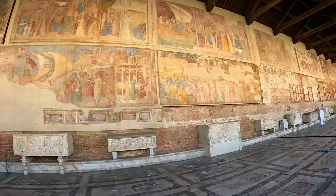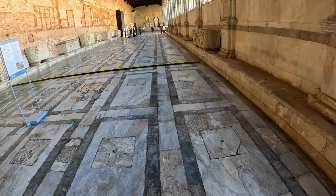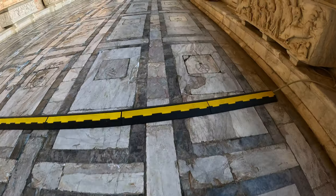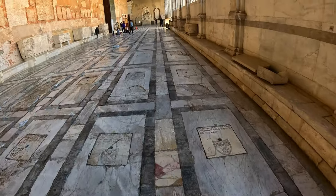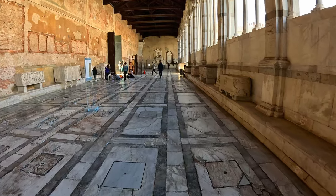The walls of the vast structure were covered in over 2,600 square meters of frescoes. They are dedicated to different Bible scenes, for example, the Last Judgment, and some historical scenes, but some are also dedicated to understanding of the world.